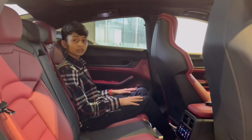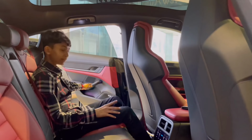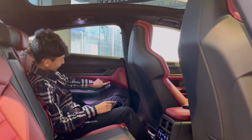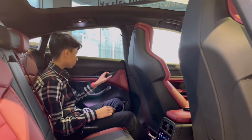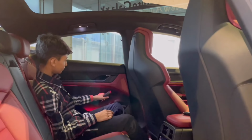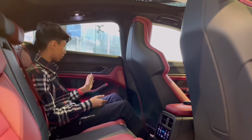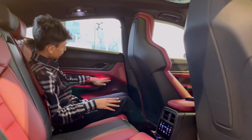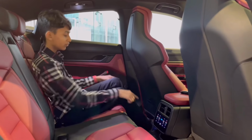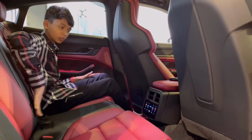So let me show you this cool feature. So if you open the door, the ambient lighting gets white. But if you see, I'm not going to close it fully. See, it's white. But if I close the door, there, it turns into red. So it tells you by the ambient lighting that the door is not closed. So look at the ambient lighting. It's red here, it's red here, and it's on the floor too. So that's it. Center seat is also really comfortable.